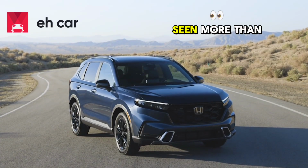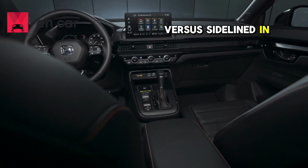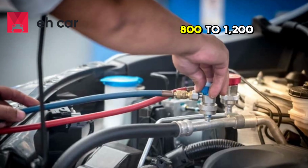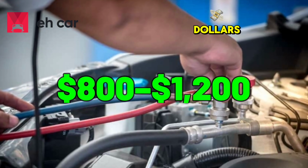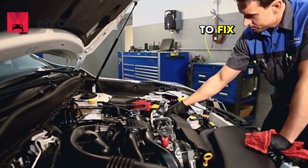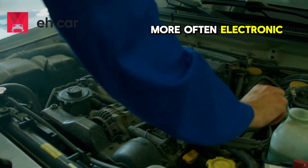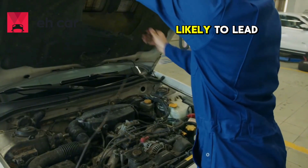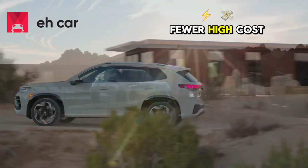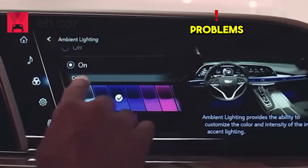That said, I've seen more than a few CR-Vs sidelined in summer with dead A/C compressors, and those repairs can still run $800 to $1,200. Overall, Subaru's issues tend to be more mechanical and expensive to fix, while Honda's are more often electronic or minor, and far less likely to lead to total vehicle failure. Winner: Honda, for fewer high-cost, high-risk mechanical problems.